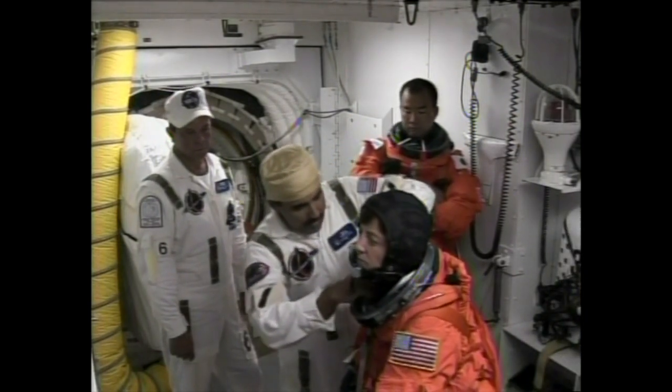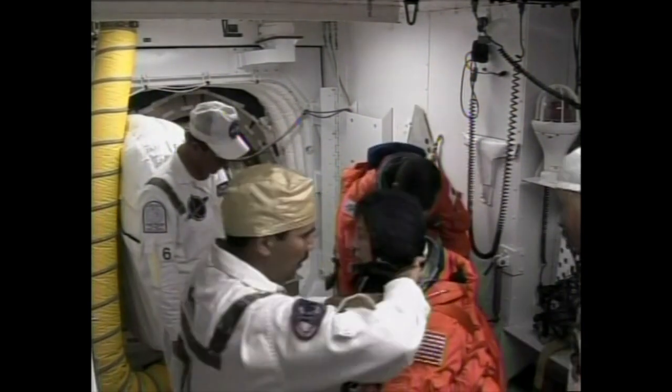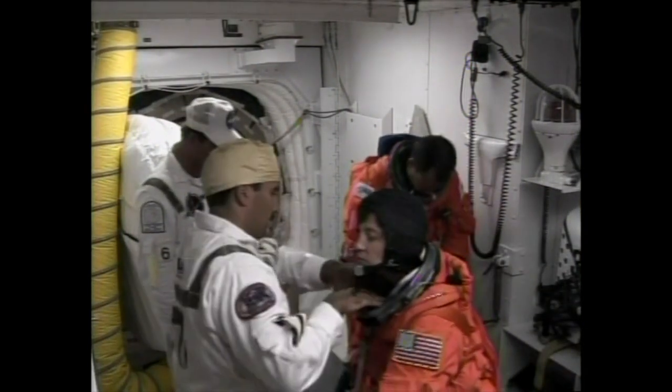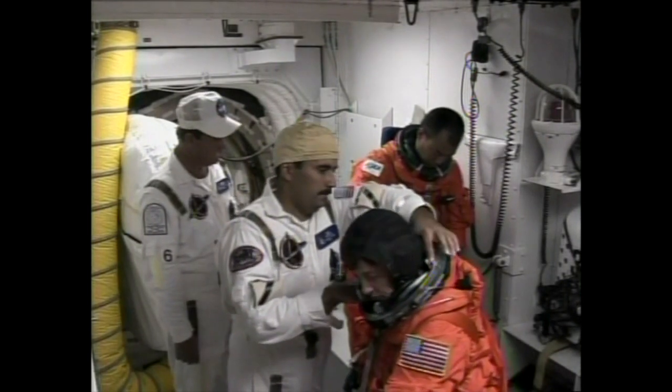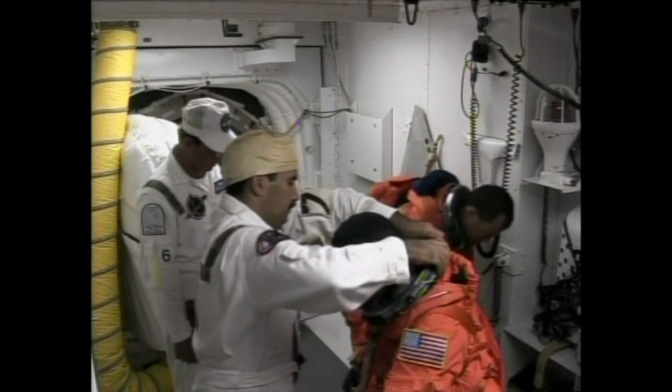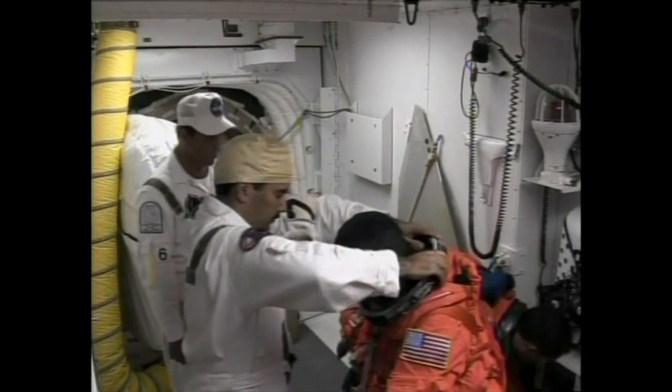So if we hear before launch that the crew is spending time reviewing their flight data files, a lot of that might be part of their mission on orbit. Some of that is studying for their operations on orbit, and some of that is personal notes that they've taken for things they want to accomplish and in what order they want to get those things done.